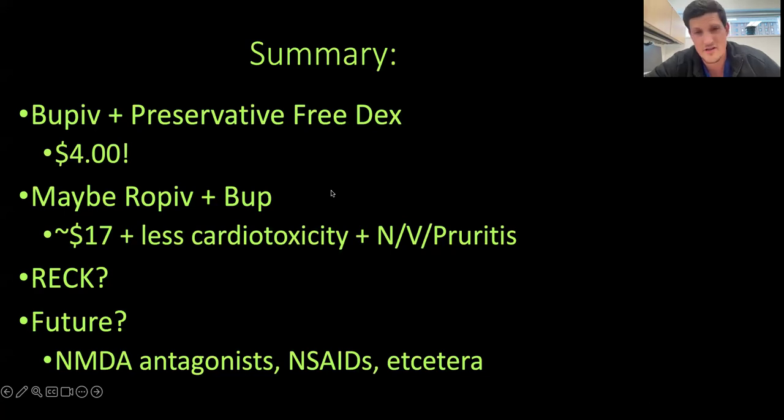But when I look at this, I feel a lot of us are currently using the whole BuPiv and Dex mindset. And for our shop, that costs about $4, because BuPiv is $3 and Dex is 80 cents. So, a great price point to allow your pharmacist and everyone to approve that.